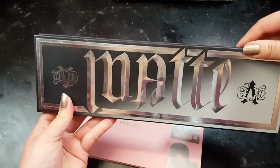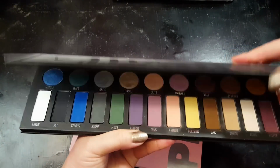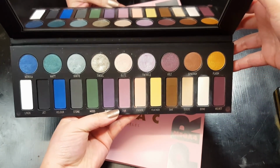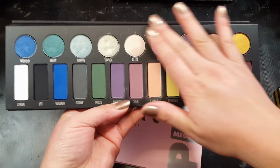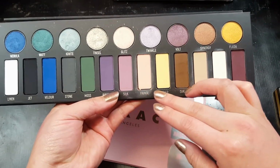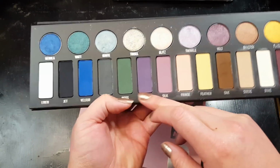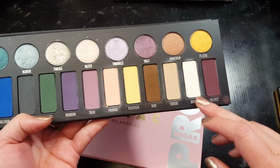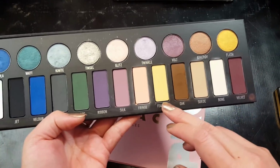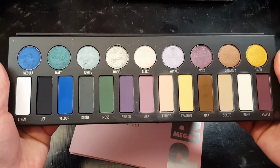Metal Matte. And I'm not the biggest fan of this, honestly. The mattes are okay. I love the shimmers. The shimmers are really good. But the mattes are okay. Like, I have a hard time with Ribbon. I have a hard time with Moss. I have a hard time with Velvet. These are fine. I mean, these are neutrals. And I haven't really used these shades very often.